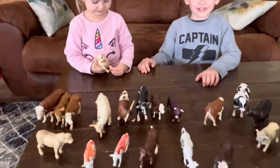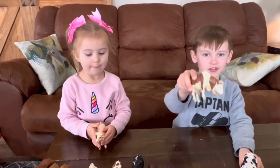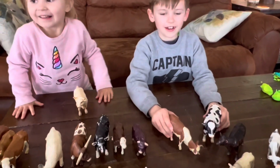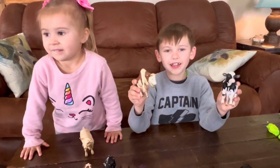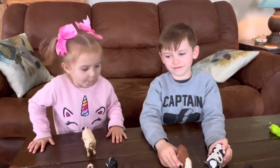So what are we going to do today? We're going to find out the names of all these cows. Then we're going to go outside in the pasture and find each one of them. Well, most of them. Oh, that'll be fun.